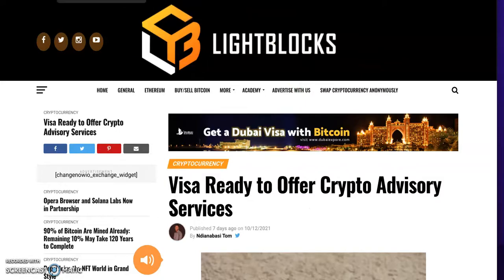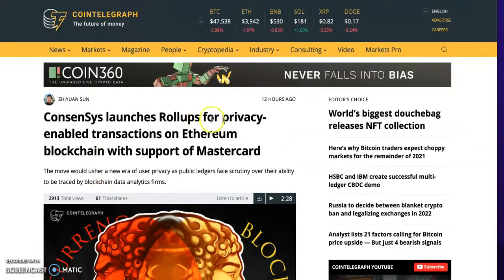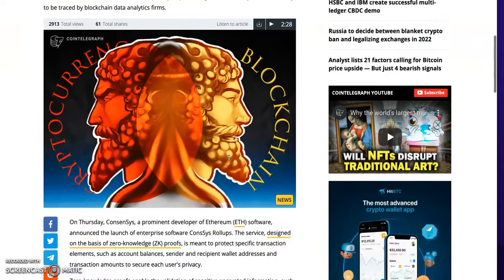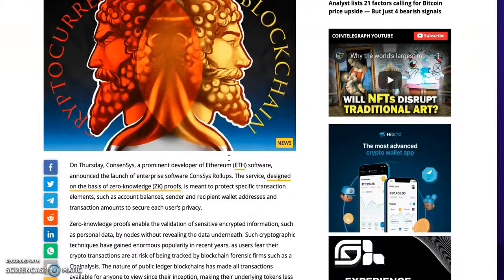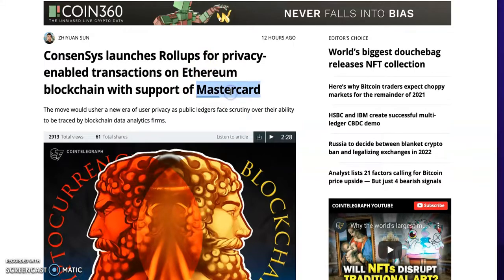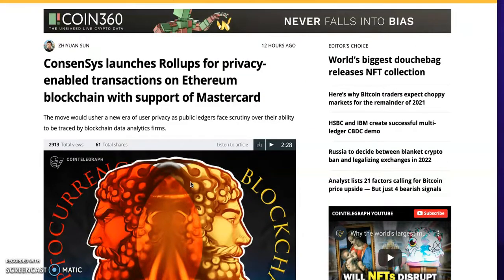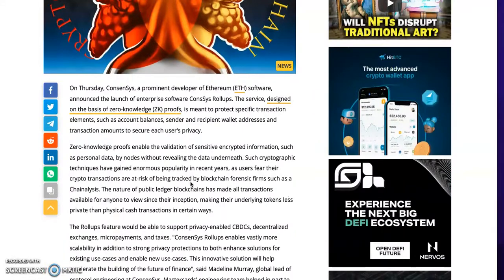All right, in another news, Consensus launches rollups for privacy enabled transactions on Ethereum blockchain with support of Mastercard. So we just read about Visa recently and now Mastercard. Now, this news makes me believe that Bill Gates is somehow behind this, because Bill Gates is one of the biggest investors in Mastercard, right? So we just read about Visa, and right now we're reading about Mastercard. That's to let you know that banks are coming into crypto, right?